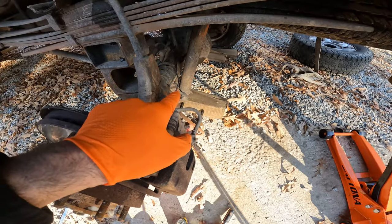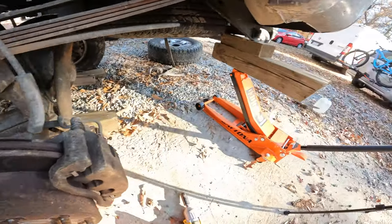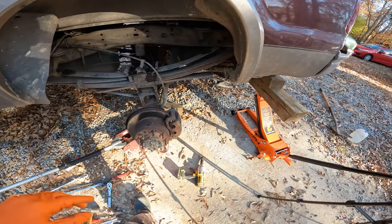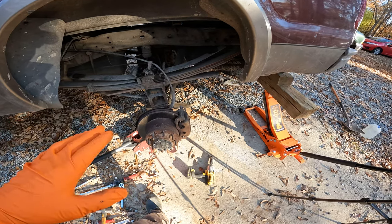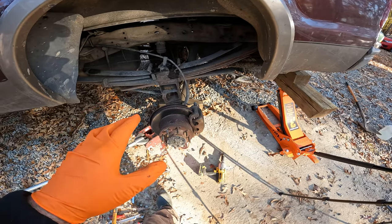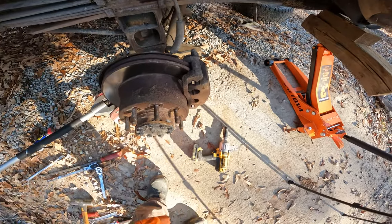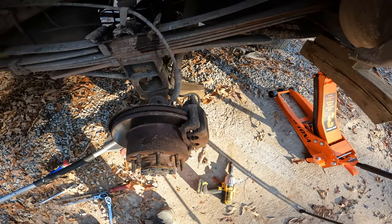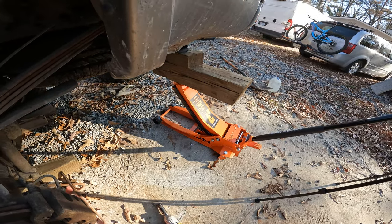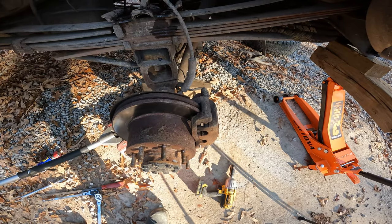I've got the axle supported by this little jack here, and this larger jack is holding up the truck. So it's worth mentioning that whenever you're only supported by jacks and no jack stands, it's okay to work on this stuff, but you can't get under the truck. So if I'm just over here kind of messing around, it's not a big deal, but I'm not going to be crawling up underneath this thing because it's not supported by jack stands, and only supporting something by jacks is not appropriate for getting under it. For working on it like this, I'm okay with it.